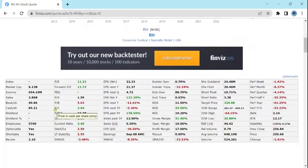So if we look at some of their metrics here, looks like they're making money, 6 billion market cap, 4 billion sales. That's positive. No dividend. It is optionable. High debt, so their debt's showing red. That's negative. Price to books negative. Price to cash is positive. PE is 11ish, which is positive. Shares outstanding 24 million, float about 20 million, shorted about 11%, so it's somewhat shorted, but not outrageously high.